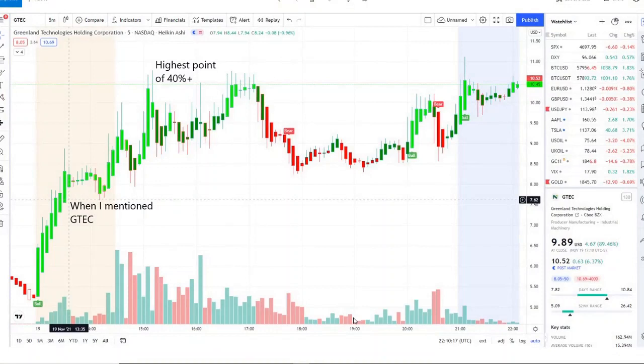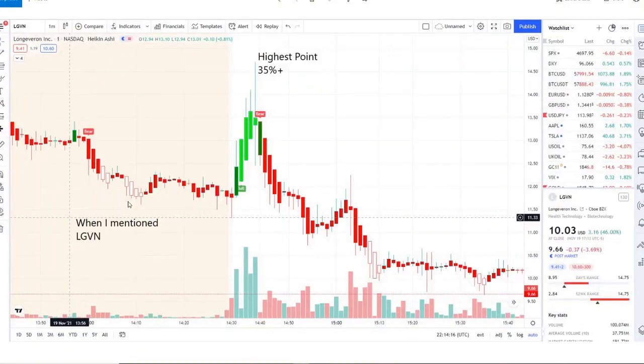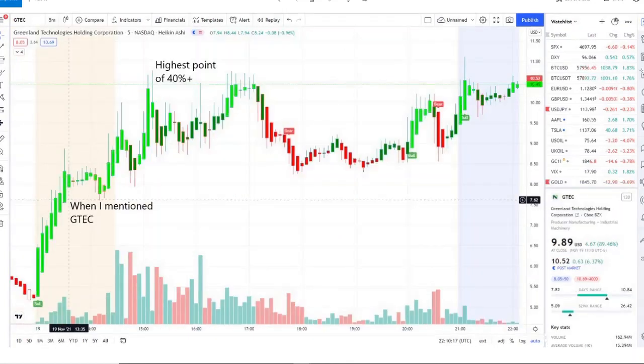Now, we were watching it in the pre-market, and as you could see here, LGVN was sitting sideways. It had a bear indicator from Ultimate 42 Vision pop up, an upgrade coming soon to 42 Vision, and it started to shift into strength. You could see it right there. Mentioned it pretty early, sat sideways, hit a dip here of 11.33, and took off to a highest point of 35% plus. Our other home run opportunity was GTEC, GTech, and this company was running in the pre-market.